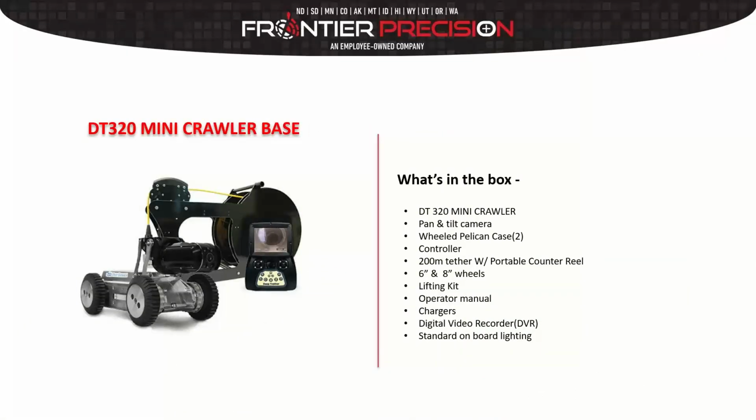So we're going to head right into the different packages that you can buy from DT. Here we have the DT 320 crawler. This is going to be the entry-level package for the 320. What will come in the box will be the crawler itself. You will get a pan and tilt camera, 2 wheeled cases, controller. This one comes with 200 meters of tether. Again, you can go up to the 400 meters of tether. This will come with a manual reel as well, and we'll talk more about that here in a minute.